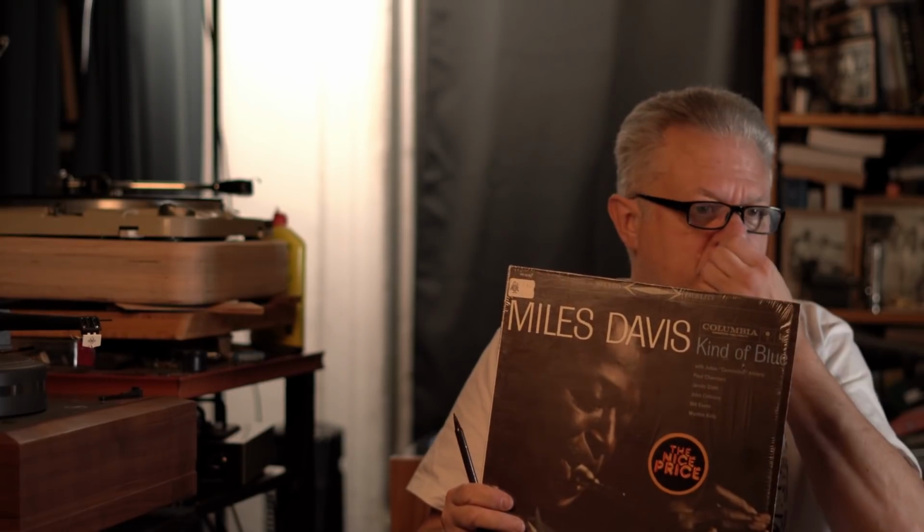And I understand why people love this record so much. It's one of the most beautiful recordings in jazz. In many ways, Kind of Blue is a perfect album. Miles couldn't have mapped it out more beautifully. And even the sound of this record is different from all the other Miles Davis records.